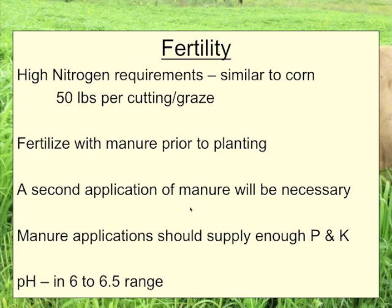So applications of manure after each cutting and even sometimes after grazings are really necessary to keep this crop growing and productive. And so we do recommend using manure applications prior to planting, or if you're turning over a green sod or something like that, that will help as well. But you really do need quite a lot of nitrogen for these crops. Usually the manure applications are enough to supply the nitrogen or the phosphorus and potassium that you need.